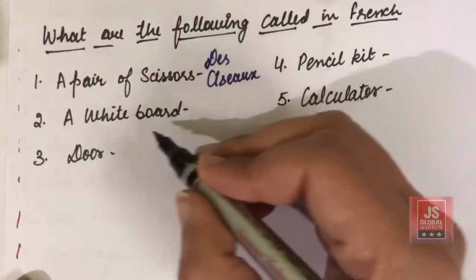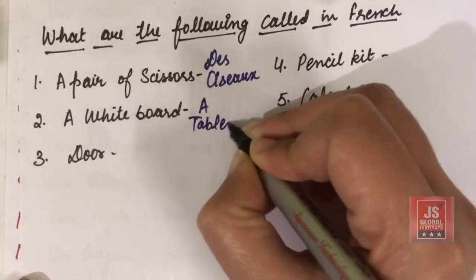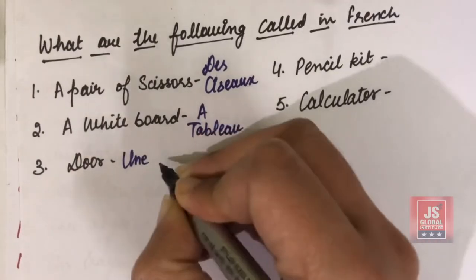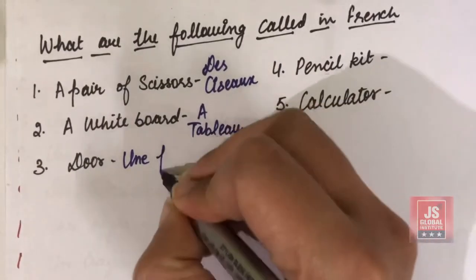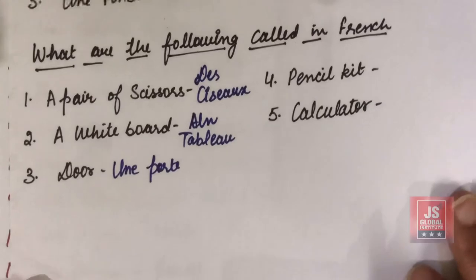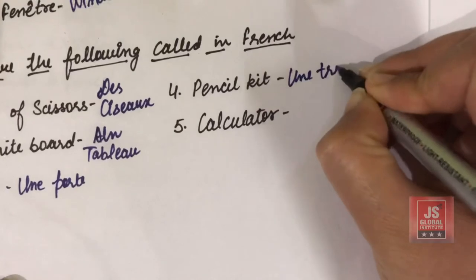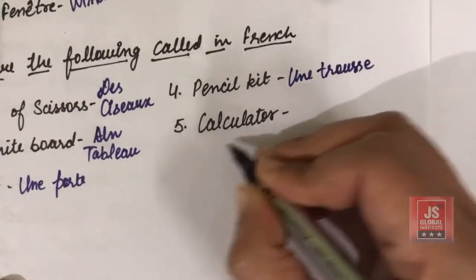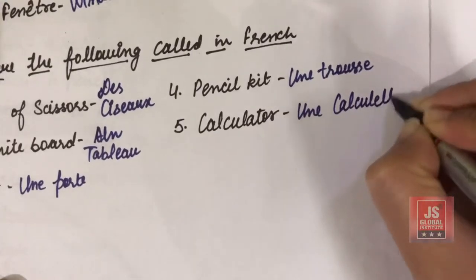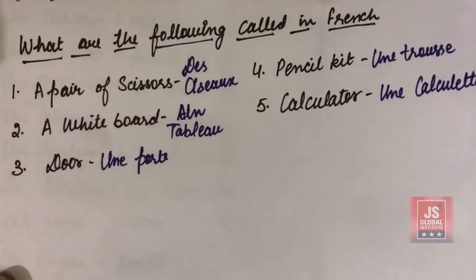Okay. Next is a whiteboard, which is a tableau. Door is une porte. Okay. Next is pencil kit, which is une trousse. Calculator, une calculette. Okay. So these are the answers for the respective questions.